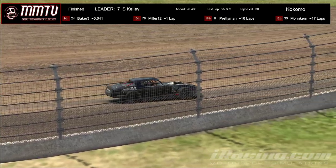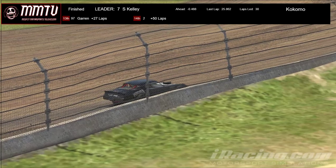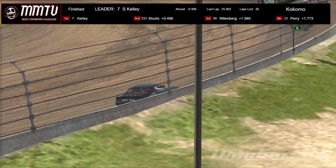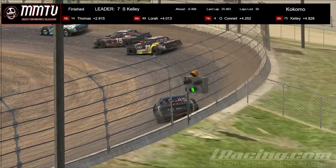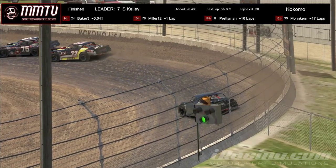Well, third place is a good run for you, man. That was a fun race to watch. We normally don't have cautions in our league, but a lot of times they're fun and shake things up, and these cars handle a lot. So it looks like you guys could bounce off the wall and still keep it going. Yeah, as long as you just hit the tail of it so you don't lose the momentum.